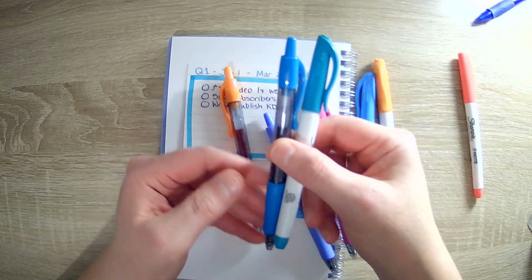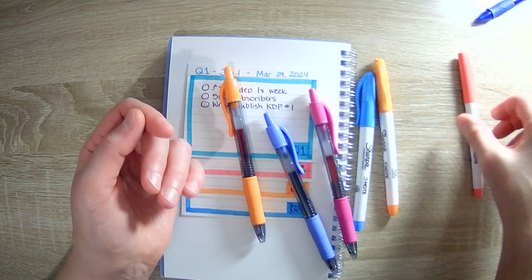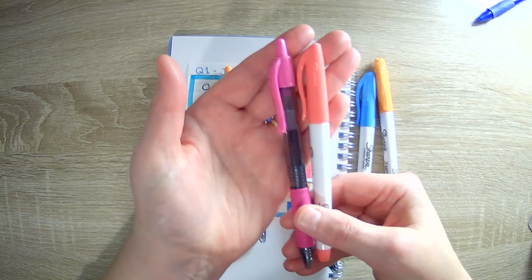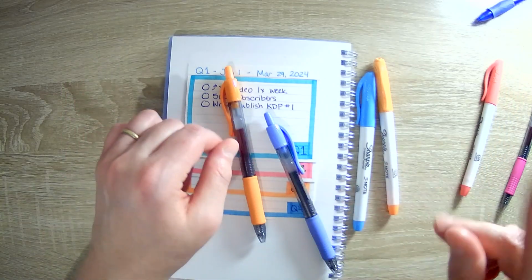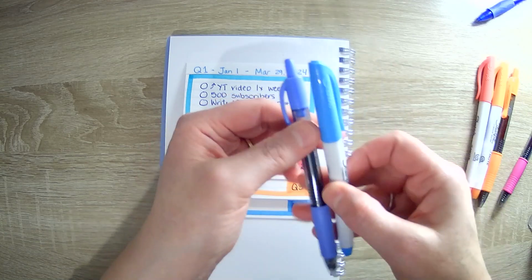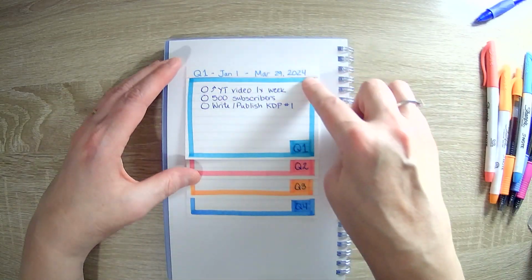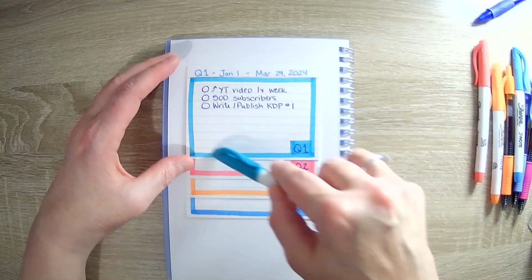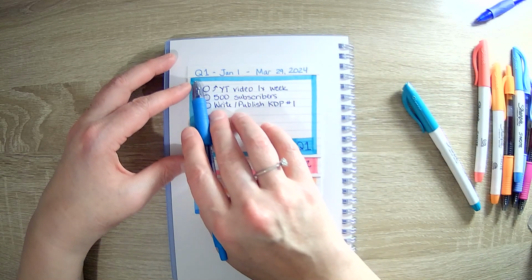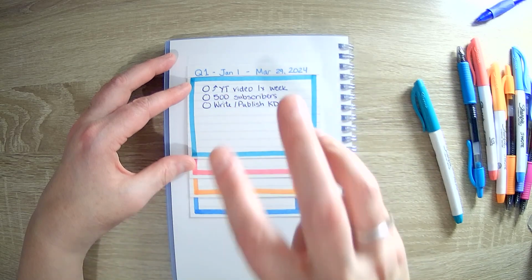So this is more of a teal aqua color. It's not coming through on camera. I apologize. And then the pinks, while it doesn't look like it matches here on the pen, writing it down it does, and I'll show you. And then there's my orange, and then there's my light blue. And so here you can see, I take an S-Note and I quickly make a box around. Then I take my Pilot G2 and I label Q1, the date, and then I write down the 3 main goals.